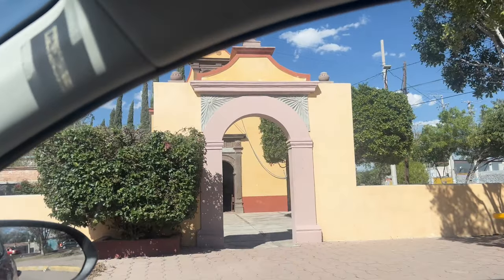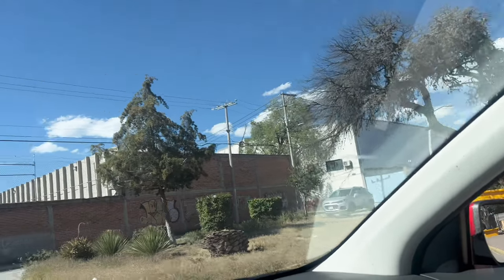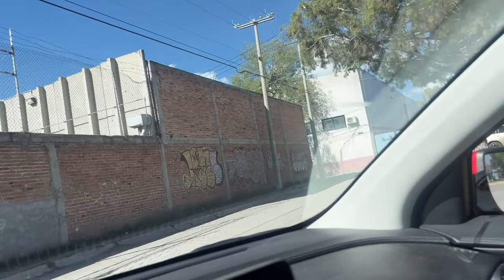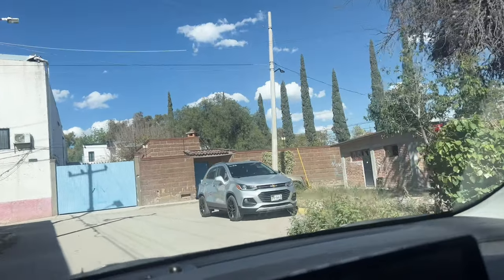This tiny, tiny little chapel. We're basically just, this is kind of an industrial city, and I have never been here before. I heard you. Yeah, industrial area.